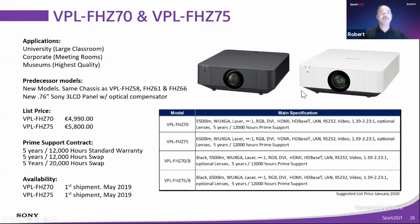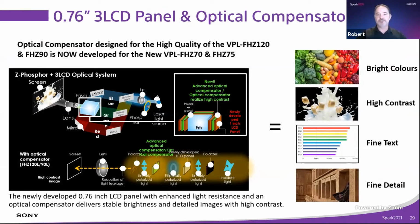So the 70 and the 75, we've had this on the market for some time. We'll continue to have it on the market. 5.5 thousand lumen, 6.5. We still have black models available. We have eliminated the lensless versions since April the 1st, but we still have the optional lenses. What's unique about this product, which we introduced and explained, was that it's a new 0.76 panel, but we're using an optical compensator, so it reduces light spillage, with better contrast and better color accuracy than what you were expecting with the 58, the 61, and 66.